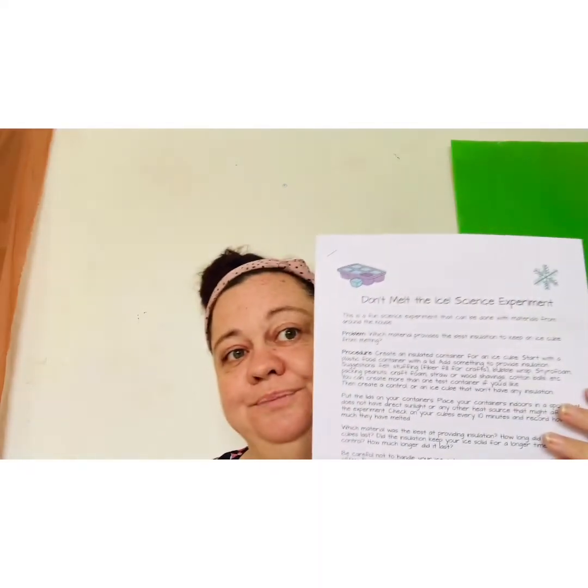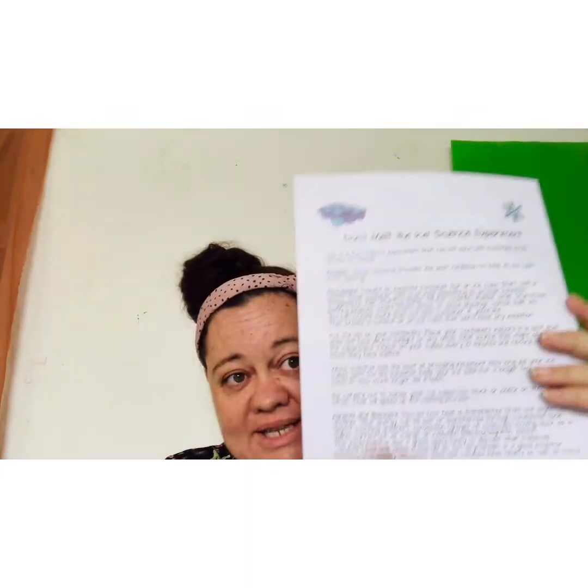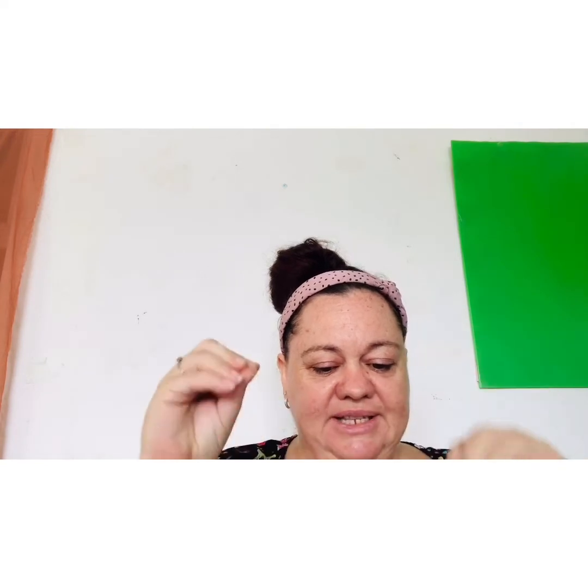But for you to learn about melting and how the temperature affects something melting, teacher put a fun activity for you. It's called Don't Melt the Ice. It's a science experiment. So there's a lot of instructions here for Mummy and Daddy, but basically what you're going to do, you're going to find a plastic container, you're going to put stuff in it, and you're going to have more than one. A few different containers, and you're going to put different things in them, okay?